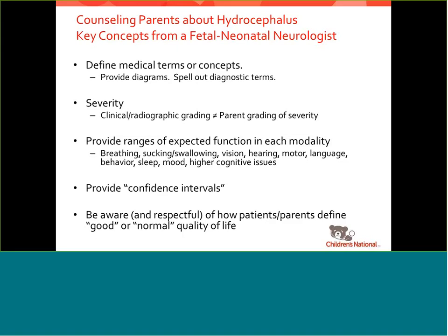Motor, both in terms of weaknesses in cerebral palsy, and which side of the body, or arms versus legs. Language, again, recognizing that even the comprehension of language for most parents means that they have language, right? It's not about whether they are fluent in an age-appropriate manner. Behavior, sleep, mood, and other higher executive functions. And again, I try to provide ranges.